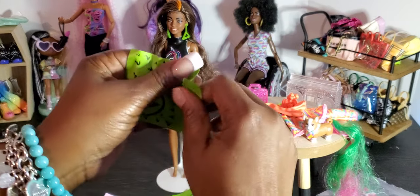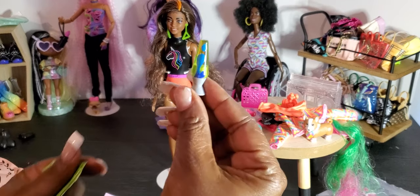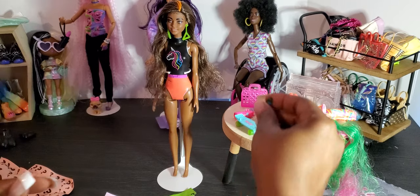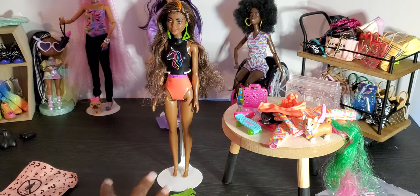Okay. In our next blind bag, we have, let's see what this is. Oh, so she's got a little lava lamp. This is super cute. All with that whole groovy 70s neon tie-dye theme. I think that's really cute. We've got two bags left to open.